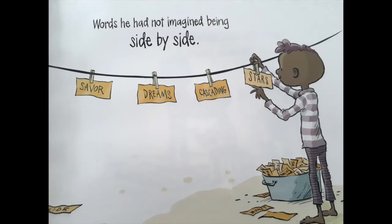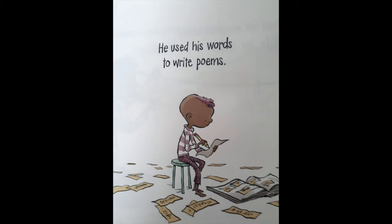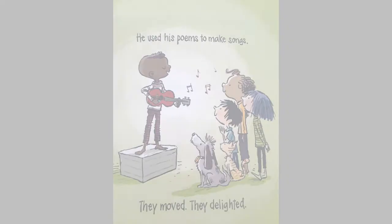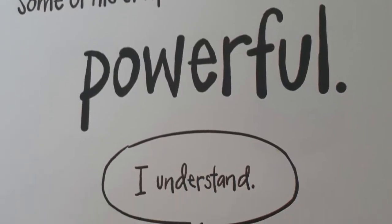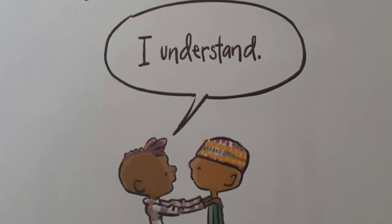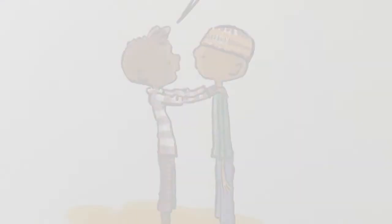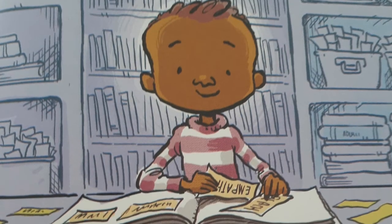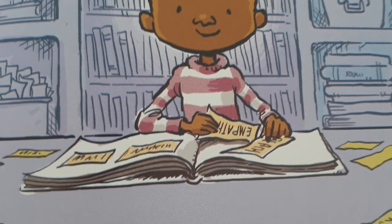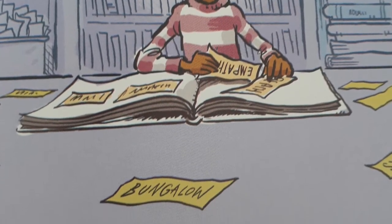Jerome began stringing words together, words he had not imagined being side by side. He used his words to write poems. He used his poems to make songs. They moved and they delighted. Some of his simplest words were his most powerful. I understand. I'm sorry. Thank you. You matter. Jerome eagerly collected more and more and more of his favorite words.